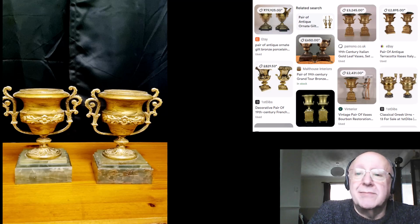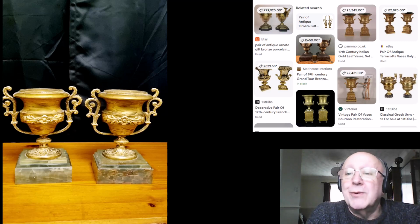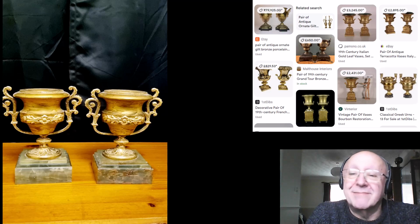And I did a Google search to see if I could find anything exactly like that, and I couldn't. But all this type of thing comes up, and there's no way these are like the sort of tin ones that I've got there. These are all bronze, gold, gilt ones. Look at the prices on them. But they look as good as them in some places. But I can't find, again, the exact match.